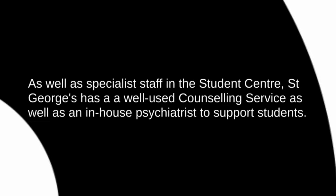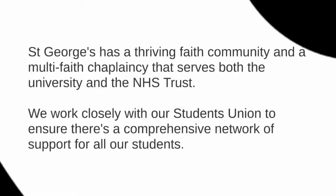Now, as well as your tutor and as well as the specialist staff on my team in the Student Life Centre, St George's has a very large, for our size, and very well used counselling service, as well as a psychiatrist in-house to support students' mental health. We've also got a thriving faith community for a science-based university, and a chaplaincy that looks after both the university staff and students and the staff at the NHS Trust as well. And we work closely with our students' union in all kinds of different things, from faith right the way through to all the different activities that they offer, to make sure that there's a comprehensive network of support within the SU and the university and the trust next door, and all around our students while they're studying with us.